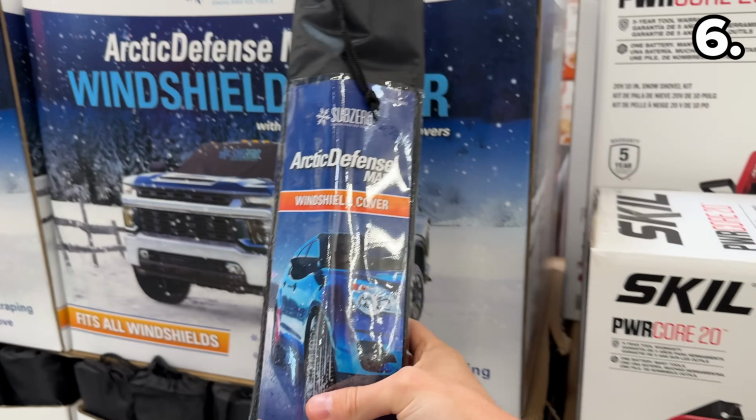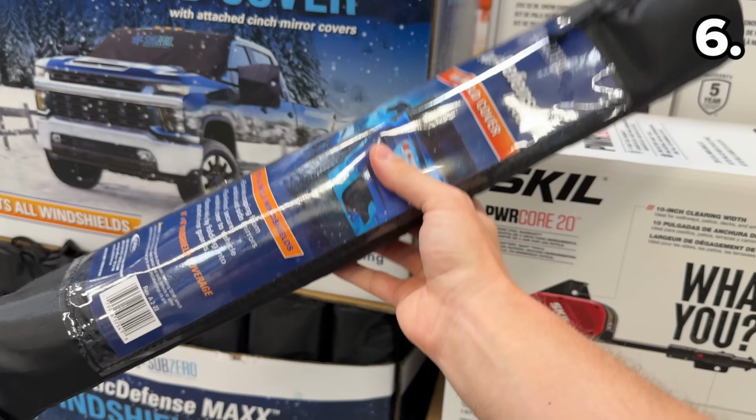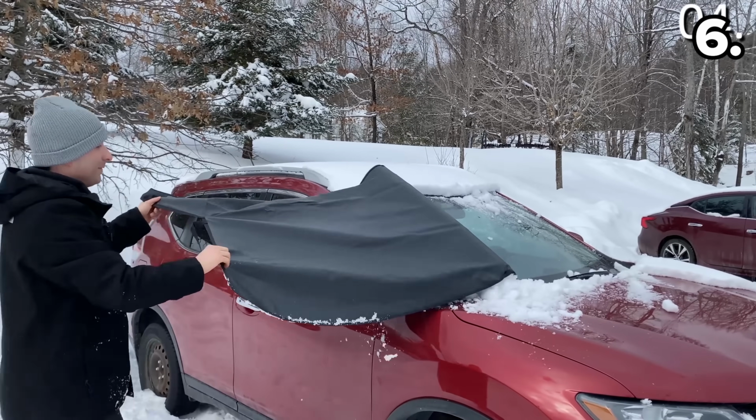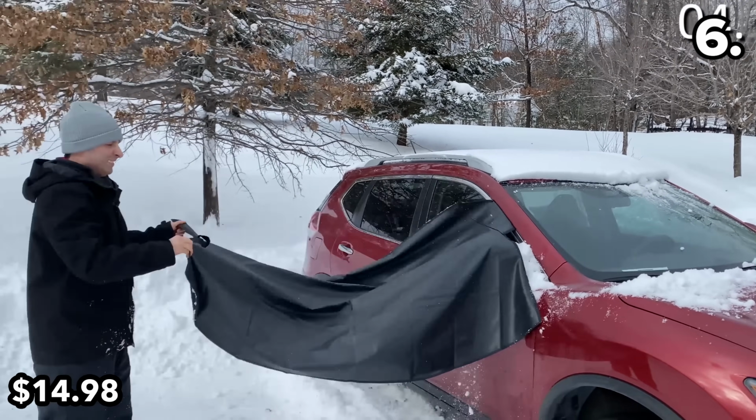If you park outside or never want to deal with clearing snow from a windshield again, I have used this snow windshield cover set with great success for $15. It also protects your side mirrors and it's awesome.